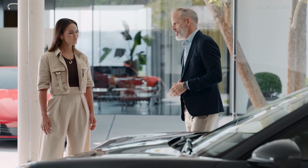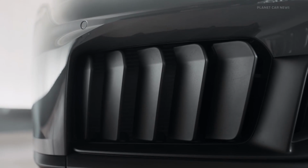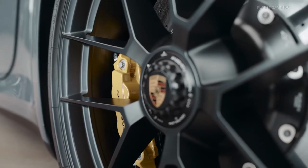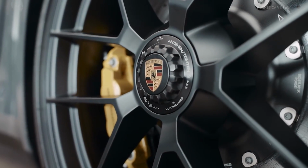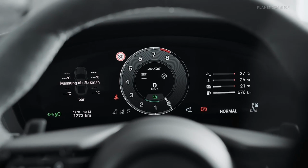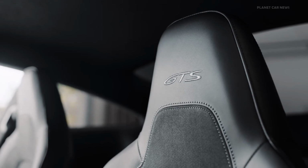That's because the GTS features active aerodynamics. You can see the 10 vertical adjustable flaps here at the front. And look at the wheels. The wheels have the typical GTS central locking system. And the inside, it looks more sporty. Absolutely. It's the typical GTS interior with race tags and the contrast stitchings.